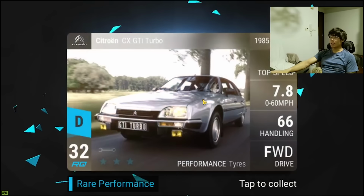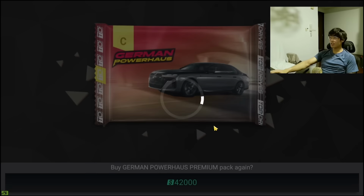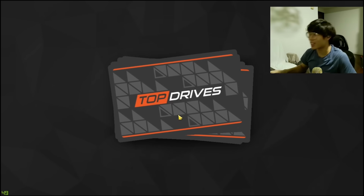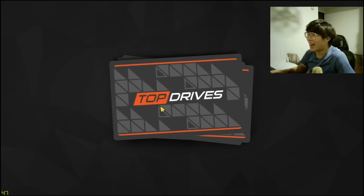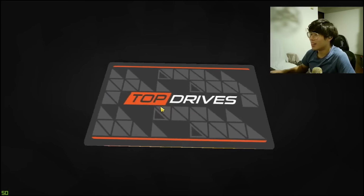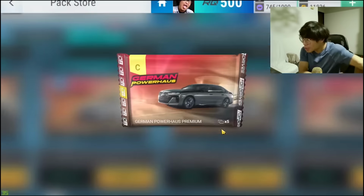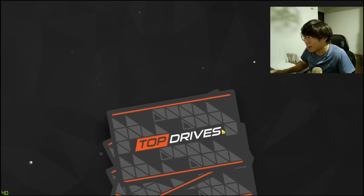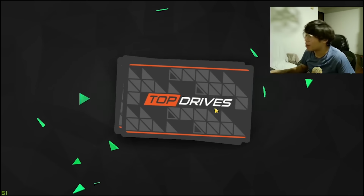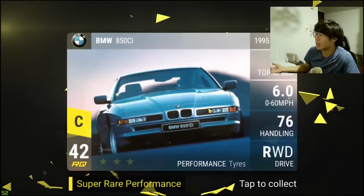DB5, cool. Citroen CX. Where are the new cars, guys? These packs are actually glitched. What's going on here? Come on, give me something cool. That was the last update. That wasn't even this update. The Renault, that's not this update. Okay, come on. This is the last one. This is like 200,000 on packs, isn't it?